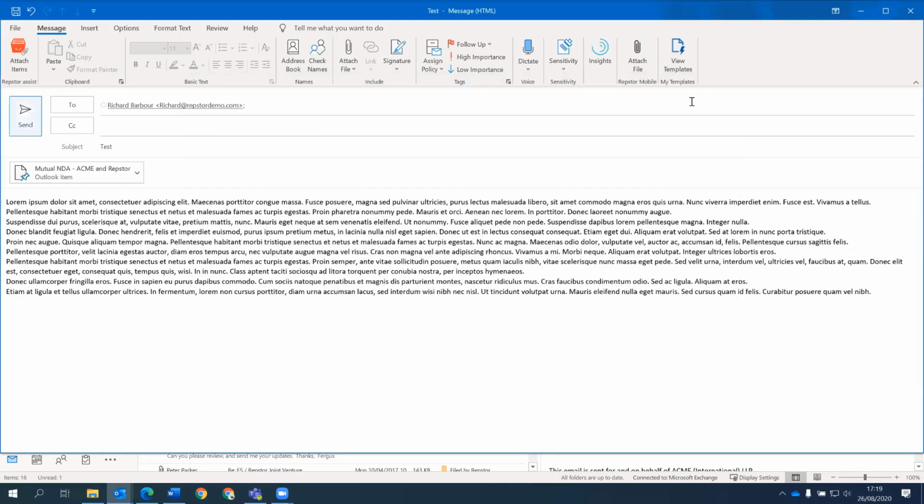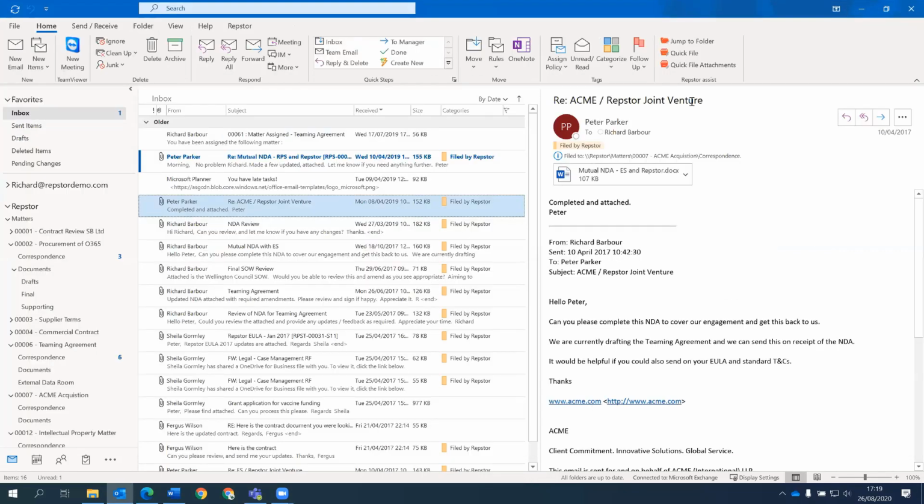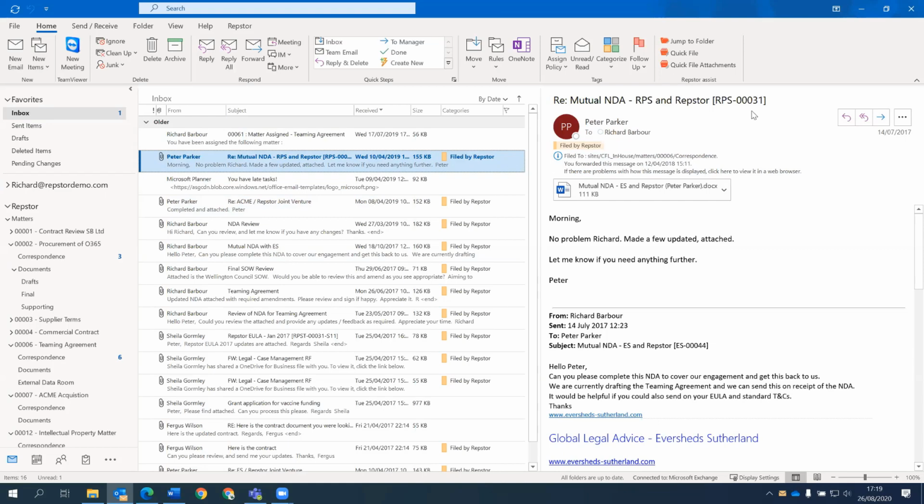Send and file sends that email off and files it to that central area within SharePoint behind the scenes. Send and tag takes that a step further and it tags the email such that any reply is automatically filed to the same location, automating some of that day-to-day filing activity so that we have all emails filed to that corporate and centralized SharePoint area.